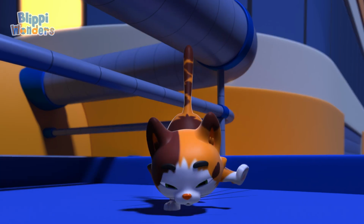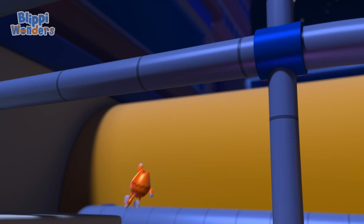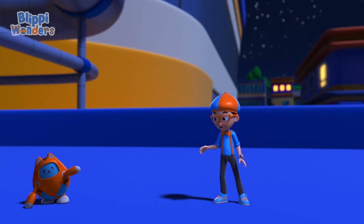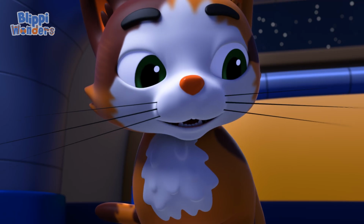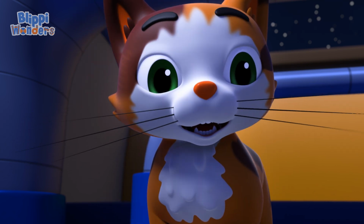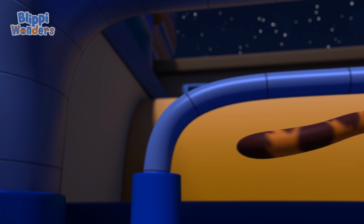Yeehaw! Woo! Flawless. How do you land so perfectly? My whiskers have special sensors that help keep me oriented, so I always land on my feet. Like this!